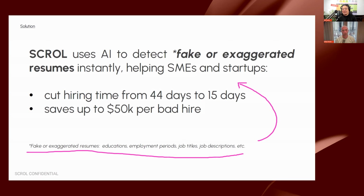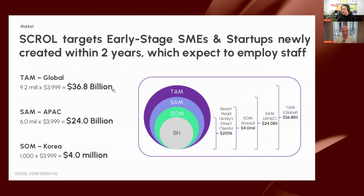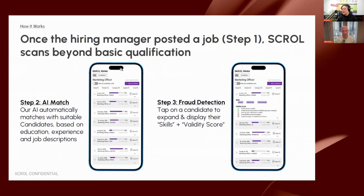Now, this is where it does get a little complicated, Ryan. Let's continue, because remember on the cover, the whole Gen Z network, we want to talk about what they're targeting, but I want to get to this first in terms of how it works, because that will affect our target market. Once the hiring manager posts a job, this is where we got confused. Scans beyond basic qualification, our AI automatically matches suitable candidates based on education experience, and then fraud detection.